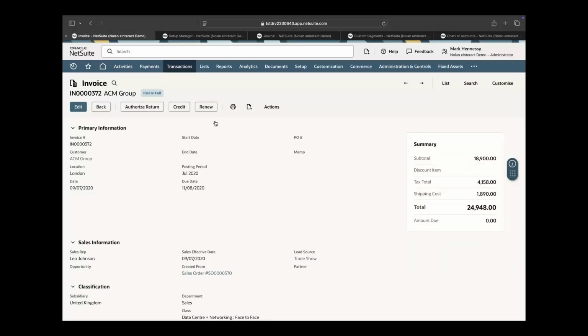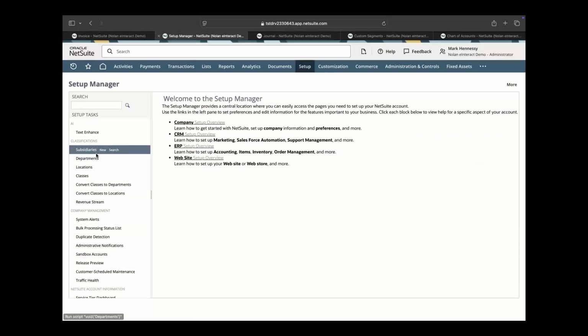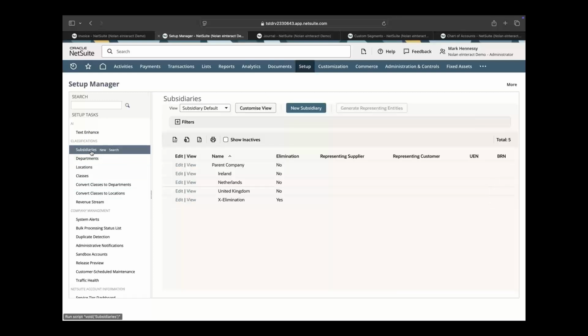So how does that all get set up? So just to take you across sort of behind the scenes a little bit. So in the setup manager here, we've got these different classifications. So we'll start with subsidiary. There's our different subsidiaries that I was talking about, and our elimination subsidiary when we're doing the consolidations.